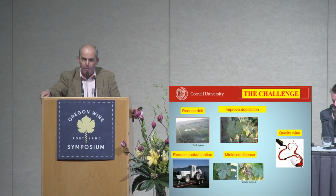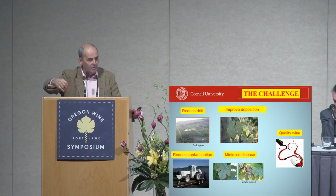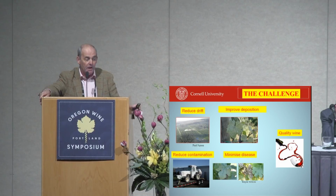They have their own chemicals. They can put their own stuff on. There's not a lot of point you doing it on their behalf. So we need to reduce drift. And by definition, if we reduce drift, we therefore improve deposition. Because if it hasn't blown across the county line, it's going to go into the canopy next to the sprayer. And remember, that is the target, the row next to the sprayer. We'll come back to this all the time.